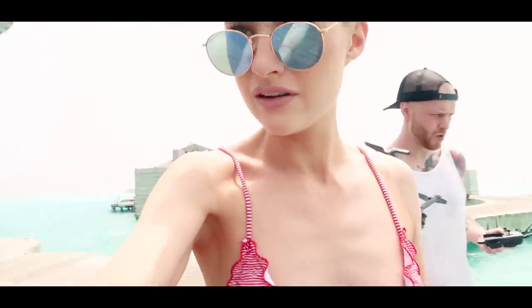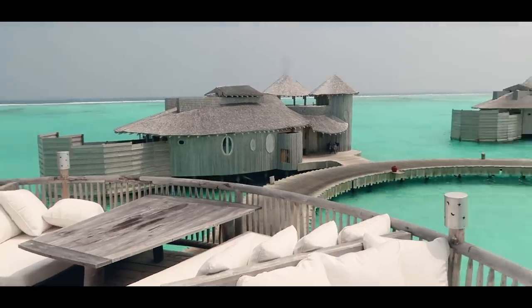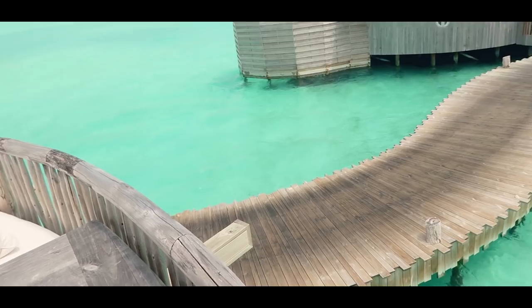Hot feet. Hot bacon. Ah, that view though. This is our villa over here. This is the whole view. But up here, where I am now, this is the observatory area where they have the big telescope. Now, where did Alex just go?